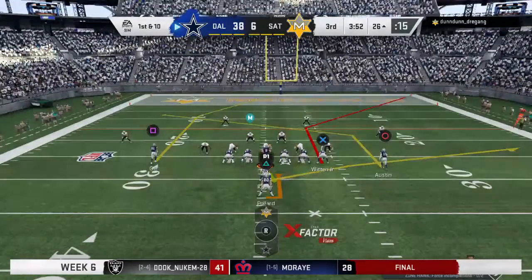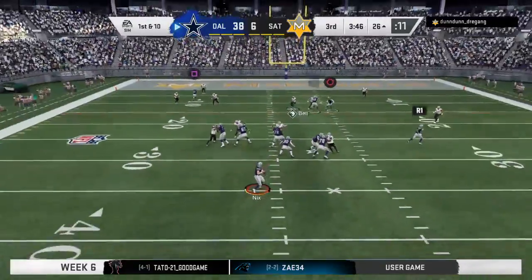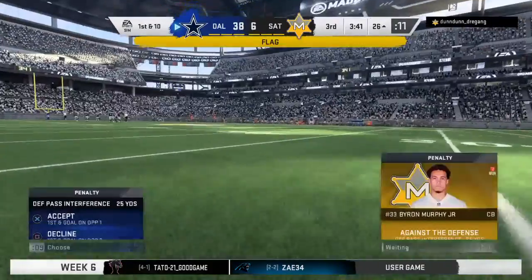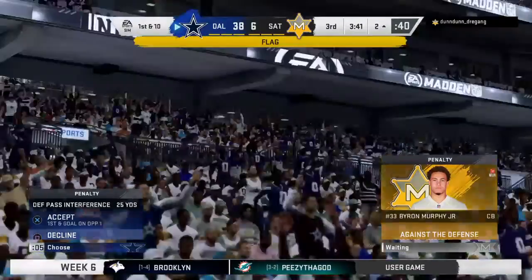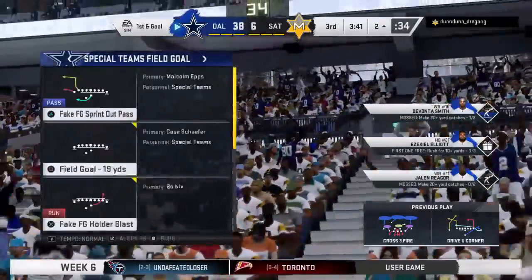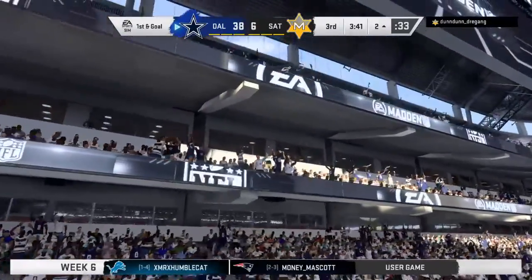On 1st and 10, Nix. This is caught. And they are able to stop him, but he does take it all the way to the 2. So even with the pass interference, it's a completed pass. They'll go ahead and just take the play instead. How about the effort? Making the catch despite the pass interference. Nothing else to be gained on the play. No need to take the penalty. The play stands.